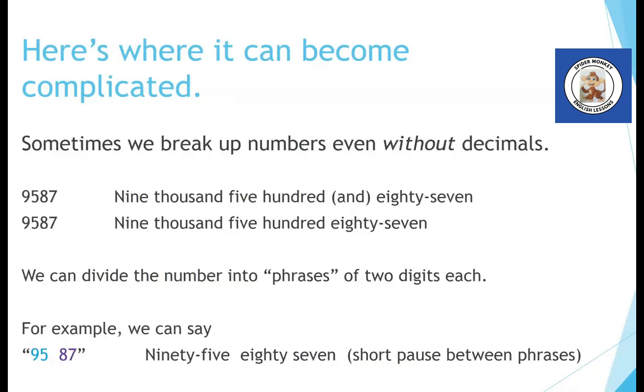Here's where it can become complicated. Sometimes we break up numbers even without decimals. 9,587. 9,587. We can divide the number into phrases of two digits each. For example, we can say 9,587 with a short pause between phrases.